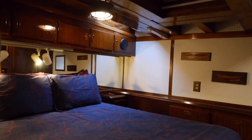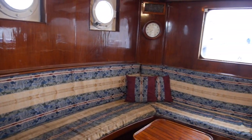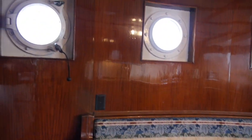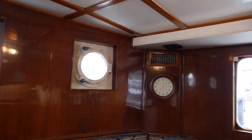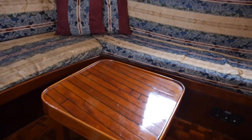So from here, we'll go to the main deck. There's a companionway that leads to the upper deck from the lower staterooms. This is the forward salon. It's a nice lounge area. It's opposite the galley, so it's nice for dining. Guests have opening port lights and a lookout to the forward deck, and also nice visibility out to port and starboard.